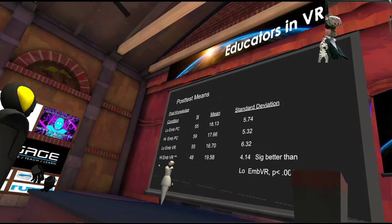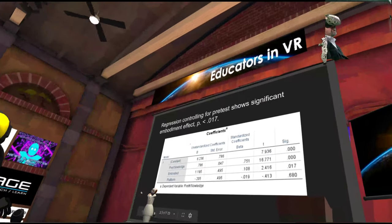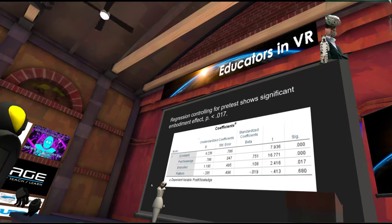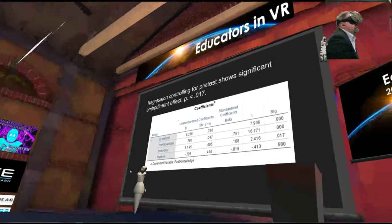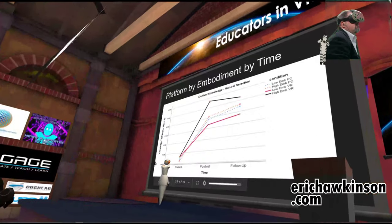Next slide. I'll show you what that looks like in a graph. I really hadn't predicted this, that the worst condition would be the low embodied VR. And why might that be? We'll go to the next slide there. We don't have to look at little numbers on the screen.